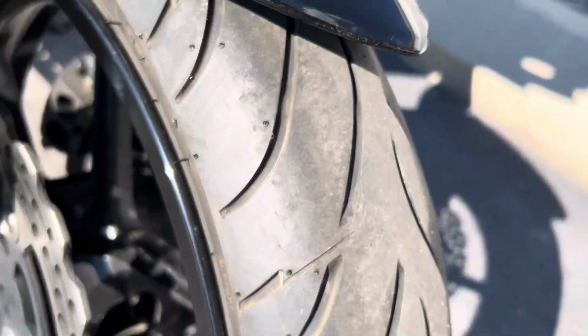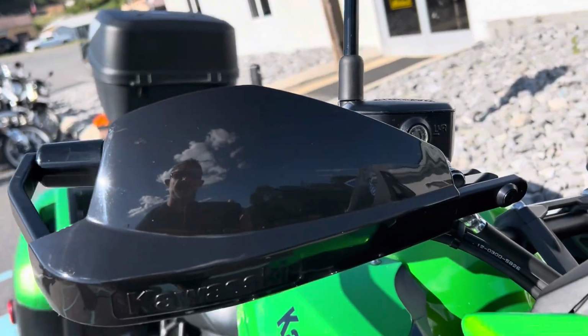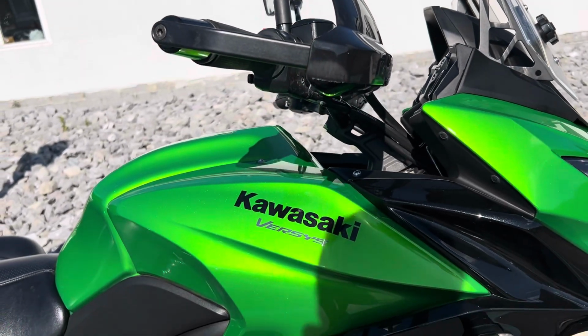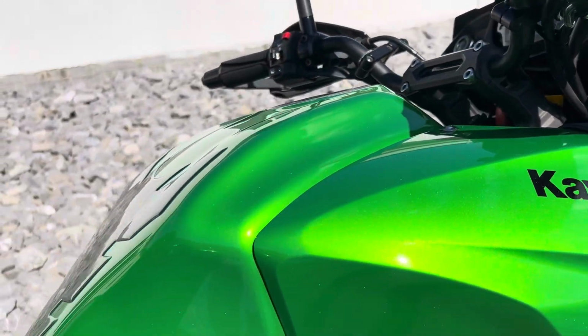A lot of light left there on the front tire. See, it's got a set of Kawasaki handguards. There's a little scuff here. I don't think this bike's ever been down. I didn't see anything that would indicate that, so it's probably just up against the garage wall or the trailer.